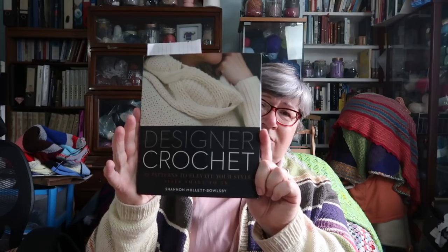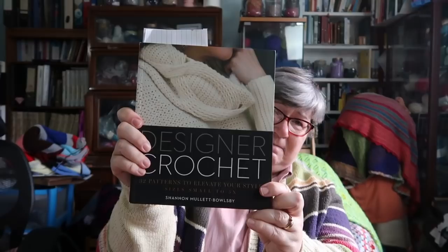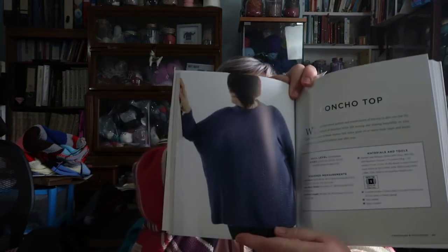So that's Designer Crochet by Shannon Mullett-Bowlesby. And it's rather lovely. Sizes up to 5X. I do like my patterns to be size inclusive. And there are some rather nice pieces. So we've got this, it calls it a poncho top, very boxy shaped sweater there.